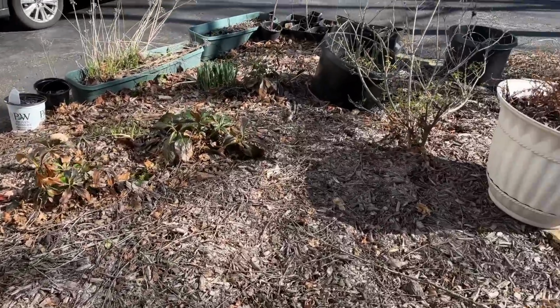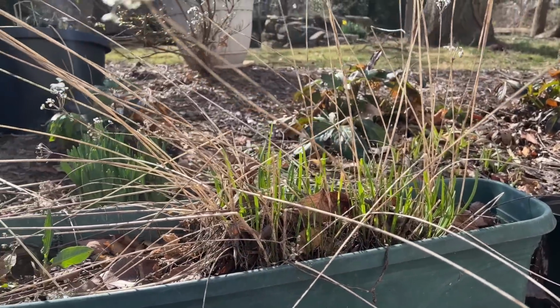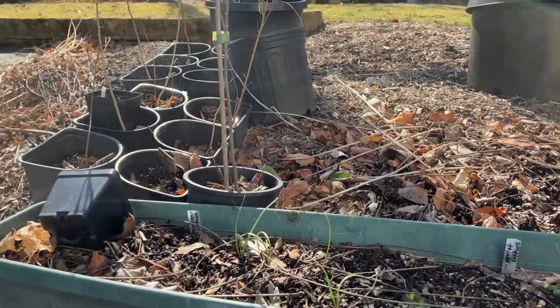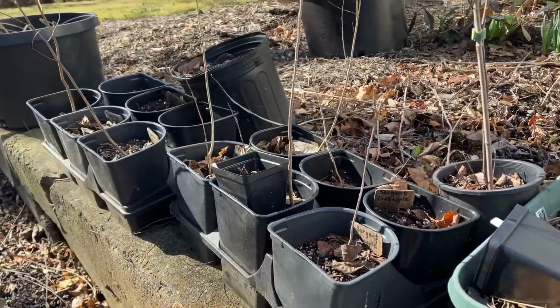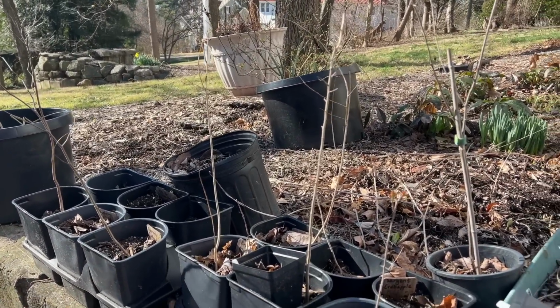And then this little no man's land here has lots of containers of things that have just kind of been set aside. Here's some chives. I've got more hellebores in this bed. There's some Dutch iris, random things in pots. These black pots here have the Arbor Day Foundation trees that I got for free last year. I potted them up and they've stayed there for a year now.